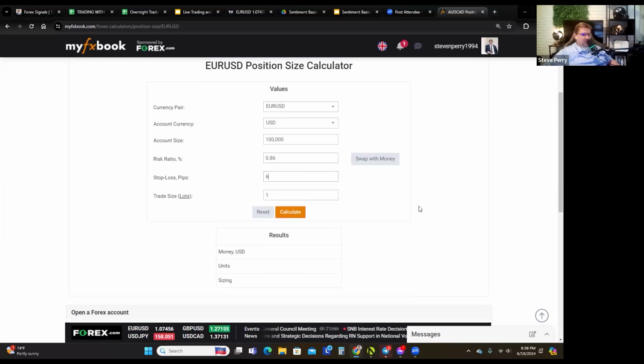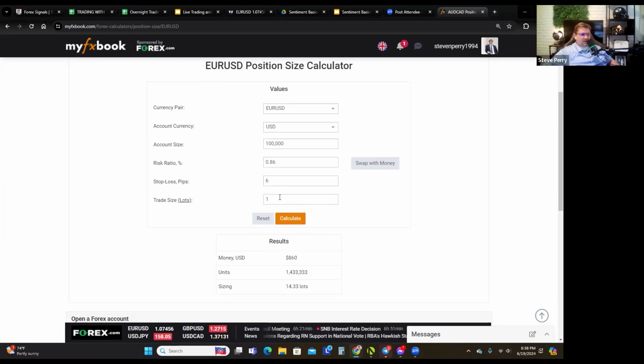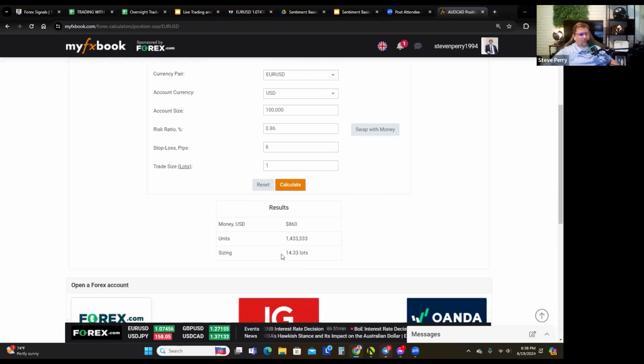I'm going to put in my stop loss, and it's going to be about 6 pips. And I leave the trade size just 1. So I just leave that there. This is going to require a 14.33 contract. These are big contract sizes. You'll notice that. These are pretty big, decently sized trades. They have very small stop losses. So yeah, you are taking some pretty monstrous trades otherwise.